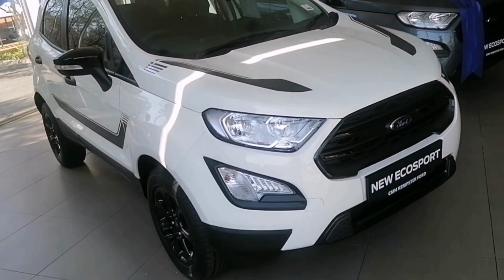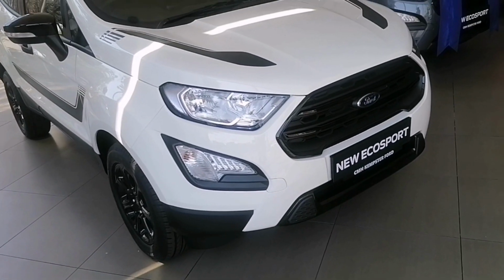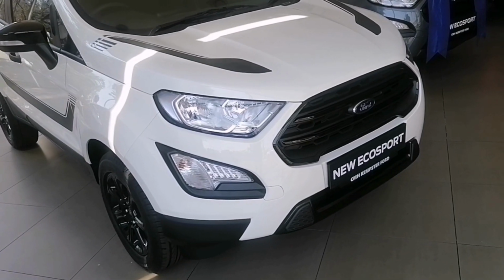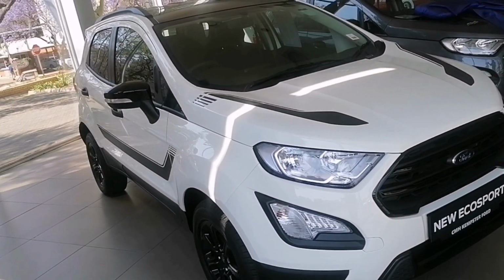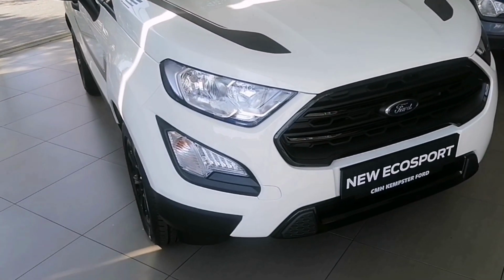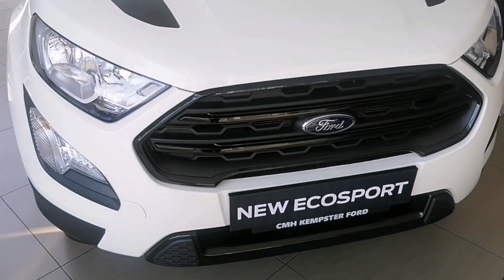The line continues on the side, as you can see. Also, the mirror covers are blacked out. The mag wheels are 16 inch alloys. The Ambient entry level, the normal one, has got 16 inch steel wheels, but when you upgrade to a Black Pack, you get them in alloy. But otherwise, they only change the exterior.